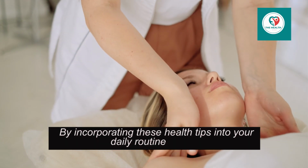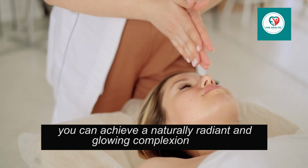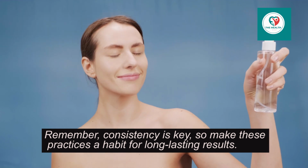By incorporating these health tips into your daily routine, you can achieve a naturally radiant and glowing complexion. Remember, consistency is key, so make these practices a habit for long-lasting results.